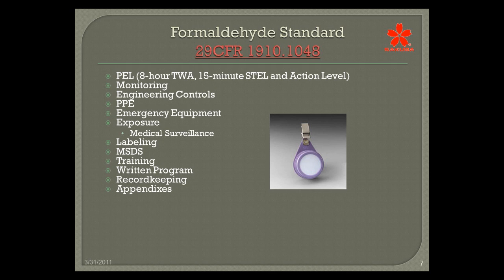Okay? Record keeping. As I had said with the lab standard, monitoring records for formaldehyde must be kept, again, for at least 30 years. And medical records, so if you are actually exposed, those must be kept for the duration of employment plus 30 years, so it doesn't change. Then last, the appendices for the formaldehyde standard. If you're exposed to formaldehyde solutions in an emergency or exhibit signs and symptoms of overexposure, then the appendices need to be looked at for additional information based on the actions that you may have to take. So just understand that even though they're appendices, they are there for reference if there's an accidental exposure to formaldehyde while working with that in a procedure.